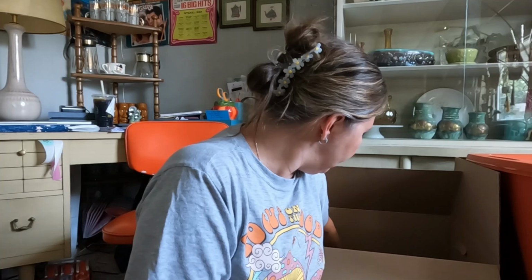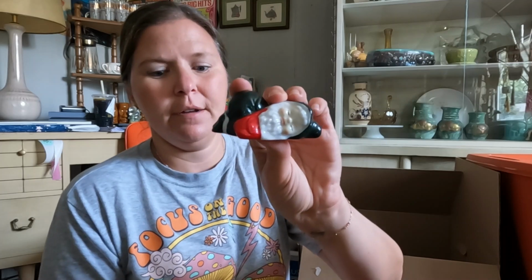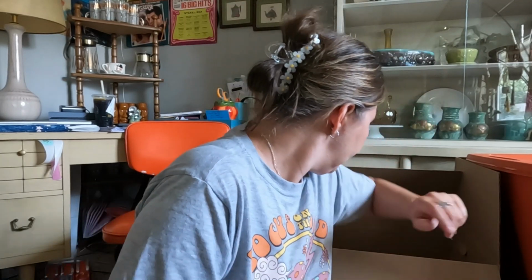And really sweet that she's had them ever since she got married, and that was, how long did she tell me? 46 years ago. So she's had those ever since then. Really cute little Longaberger basket. A couple of cute little Christmas elves, shelf sitter guys, set of 3. Just had those in there so that they didn't get broken.